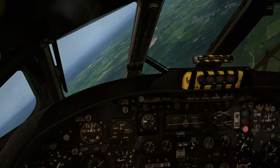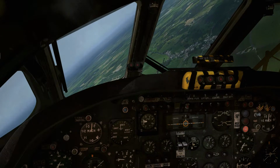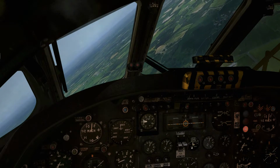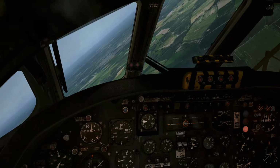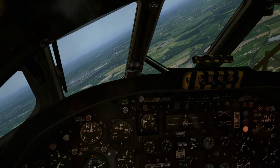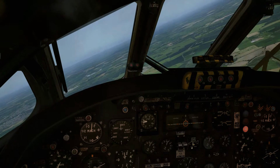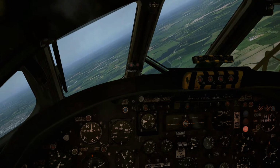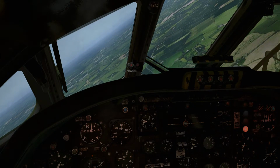I'll be honest, I'm finding this as easy to fly as a light aircraft, apart from the fact that it's a lot faster. But it is as easy to fly in terms of it just responds. That's really nice. It does have a habit of ballooning, I suppose, but that's something that you need to improve with practice.